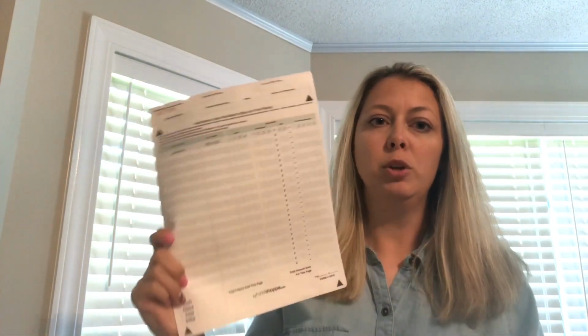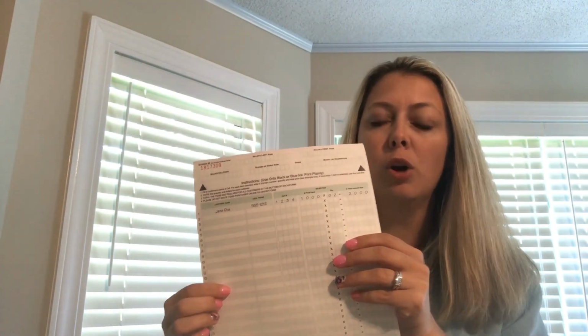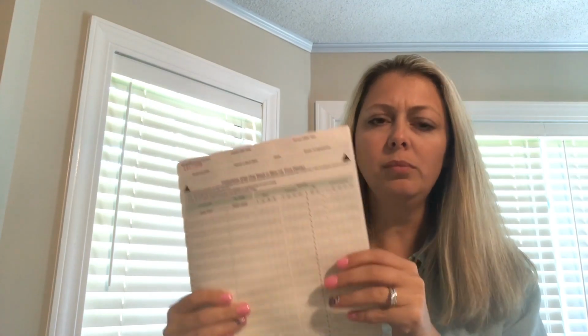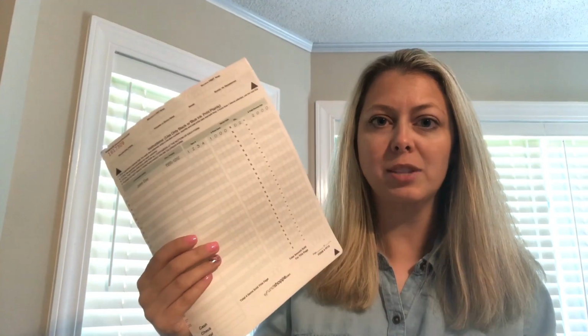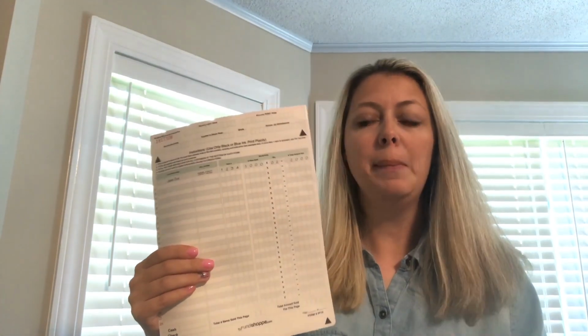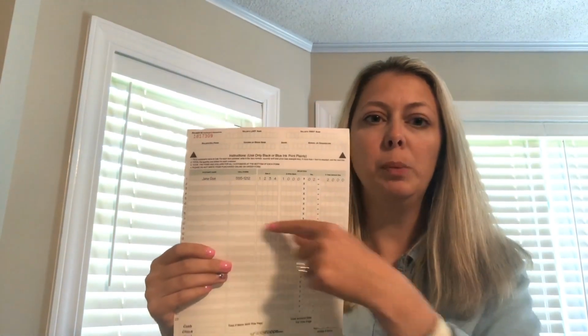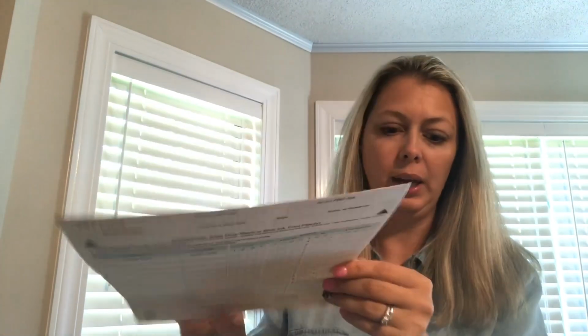So make sure that when you turn this form in, your money and the form match up. If for some reason you're holding off on the first turn-in, that's fine. Just only put on here what you're turning in for that first turn-in Tuesday. Anything else you can turn in later. But if your grandma says, hey, I'm gonna order cookie dough, and you put her down but she hasn't paid, then your money and form are not gonna match. So do not write them down until you have the money accounted for to turn in.